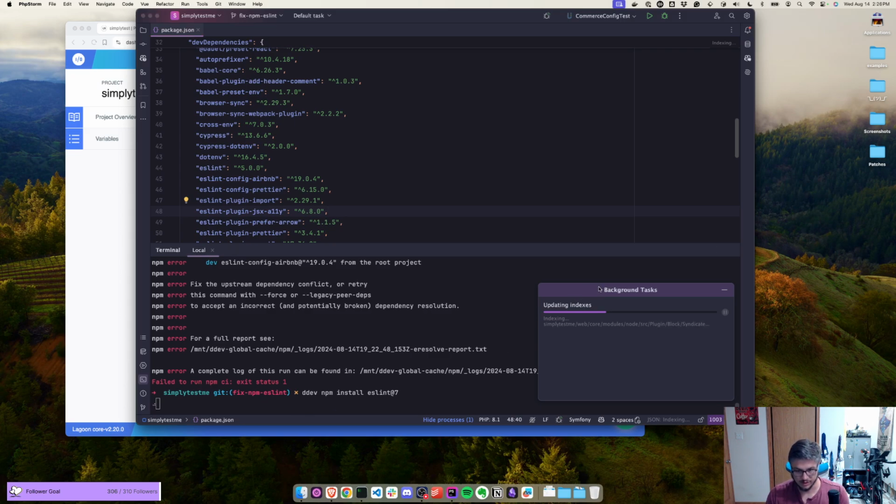It'd be great if these indexes would finish updating. I forgot to open PHPStorm before going live, so that this could be done. I was reading through some of the issues ahead of time and forgot this very important part because I haven't opened this project in months, so there's no shared indexes available right now. So it's like building it all from scratch.